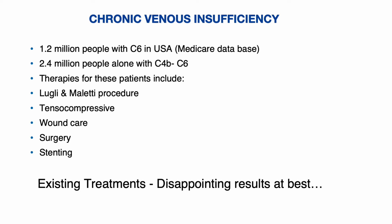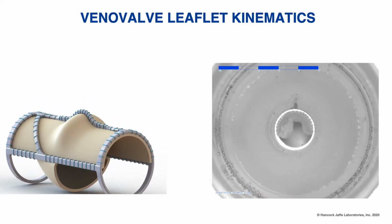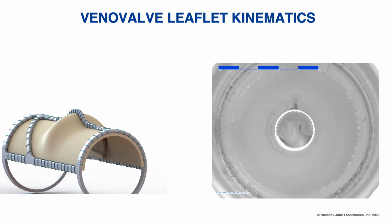According to the Medicare database, there are more than 1.2 million people in the United States with open ulcers due to CVI. The strategies offered for PTS patients vary from open surgical repair to compressive therapy, with poor results in general, with a few phenomenal Italian exceptions. The VenaValve is made from a non-coronary porcine leaflet stitched to a 10 mm stainless steel frame.